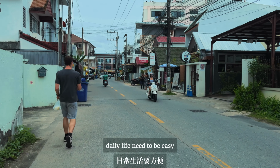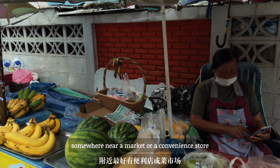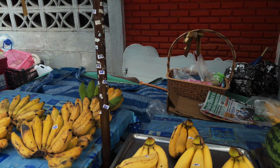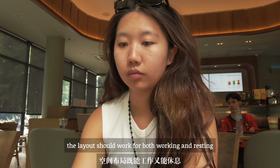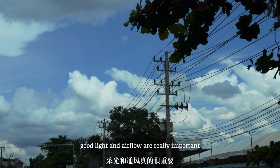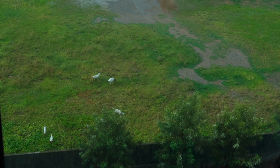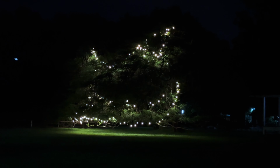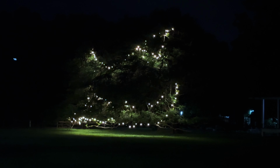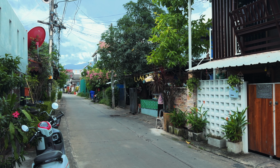Daily life needs to be easy, somewhere near a market or a convenience store. The layout should work for both working and resting. Good light and airflow are really important. We don't want to feel boxed in. And ideally, the building is quiet with a bit of local life around, not too touristy.